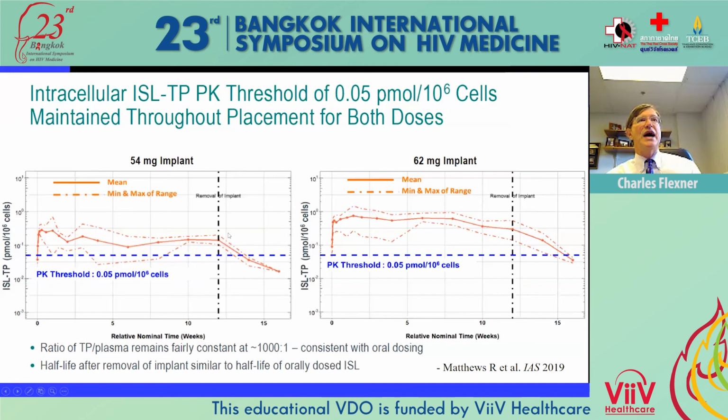And so this is not islatravir in the plasma. This is actually the islatravir triphosphate, the active metabolite, being measured intracellularly in human peripheral blood mononuclear cells. And in this particular phase 1 study, the islatravir implant is inserted at time 0 and then removed in these HIV seronegative volunteers at week 12.